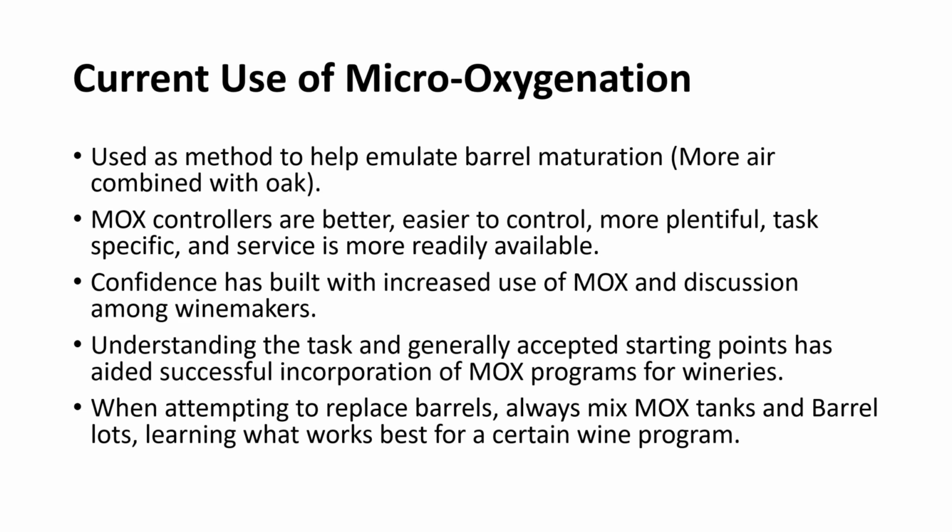You know, the generally accepted starting points really aided in the incorporation of MOX into various wine programs for wineries. And you really need to understand what you're doing if you're trying to replace barrels. I really push not eliminating all your barrels, but try to use the best barrels you can, and mix that with tanks that you're moxing, because you're throwing a lot more eggs into one basket with a 6,000 gallon tank versus 100 barrels. So there's a flavor profile, and mixing and matching for trying to generate a certain wine program. You're trying to be consistent with the flavors and taste for that wine.